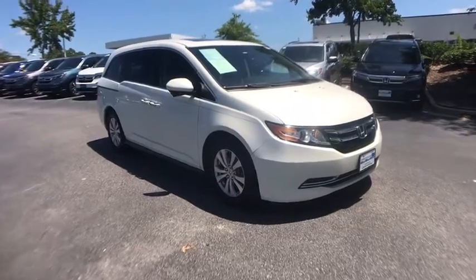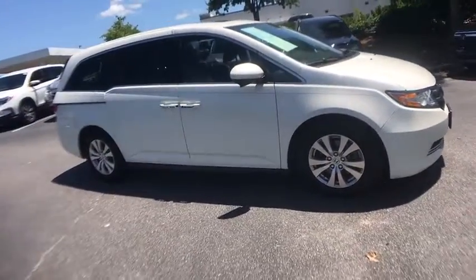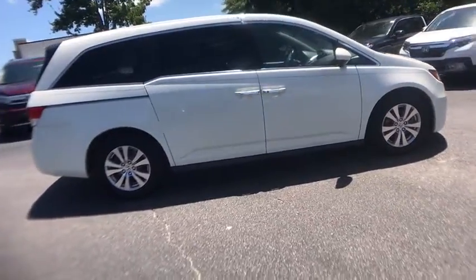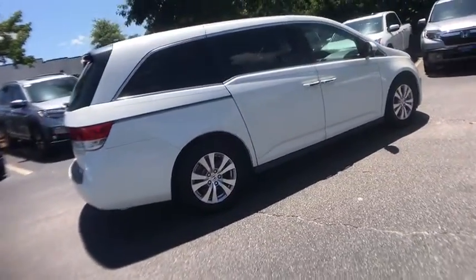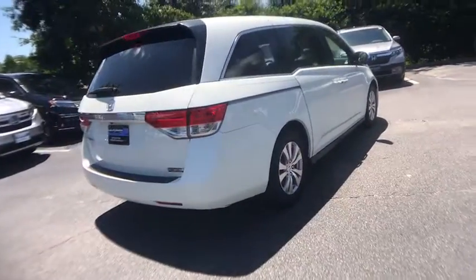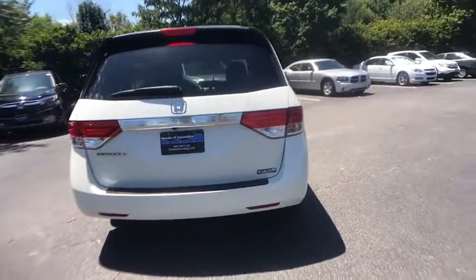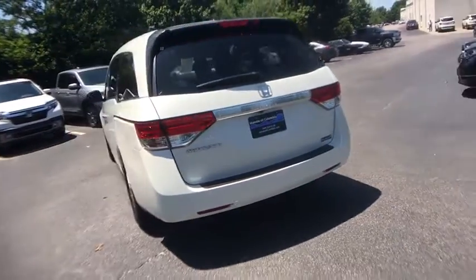You are going to love the 2017 Honda Odyssey. The Honda Odyssey is a showcase of distinguished style, captivating technology, and advanced safety features. A must for all families. This vehicle has less than 80,000 miles. Here are some of this vehicle's great options.